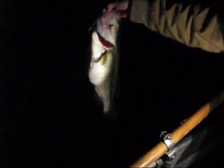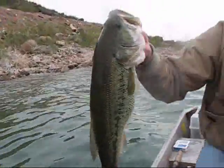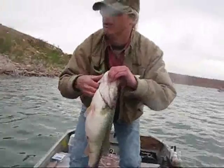Wow, man, is that windy. Look at the gut on that deal. Alright, we're out here all day. Almost 6 pounds. Finally got a tank.